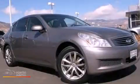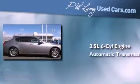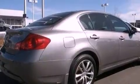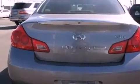This is a 2007 Infiniti G35. It has a 3.5-liter six-cylinder engine, an automatic transmission, and all-wheel drive. Its top features include a multi-link rear suspension, a low tire pressure indicator, aluminum wheels, and xenon headlights.